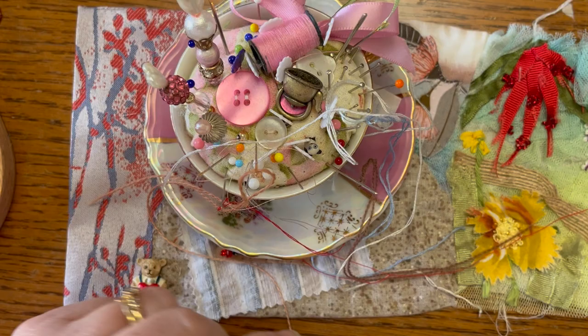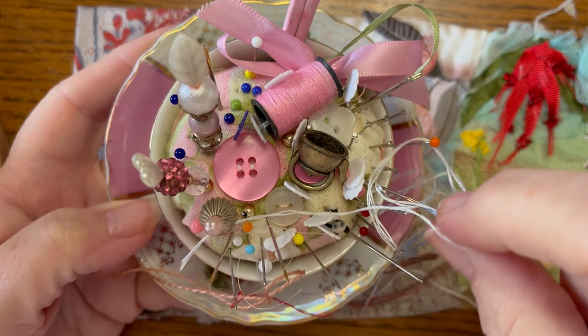Do you do this as well? Keep all your needles threaded just in case you want to use that same thread again. And then when it comes time to sew, you're struggling to find one that's not got a thread in it.